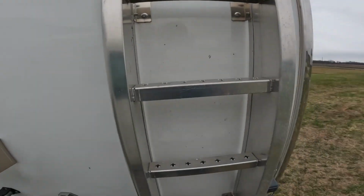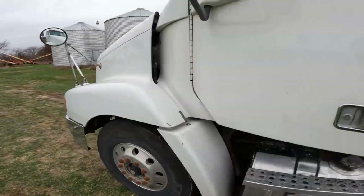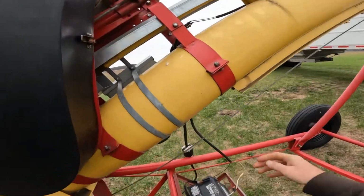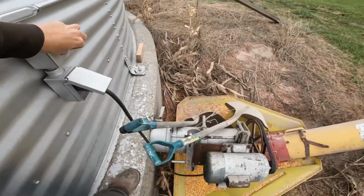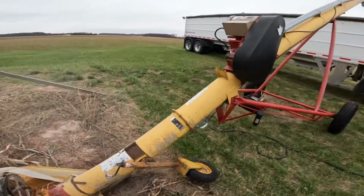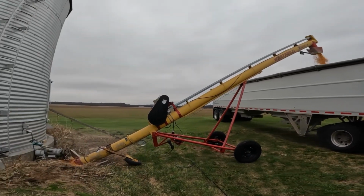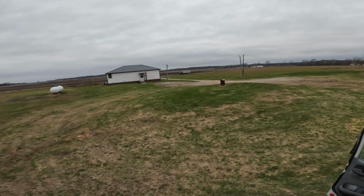Okay, we're lined up. Get that thing shut off. Get over here and get the augers turned on. Start loading. Guess it would help if I turn this one here on first. Oh, there's Dad pulling into the tandem.